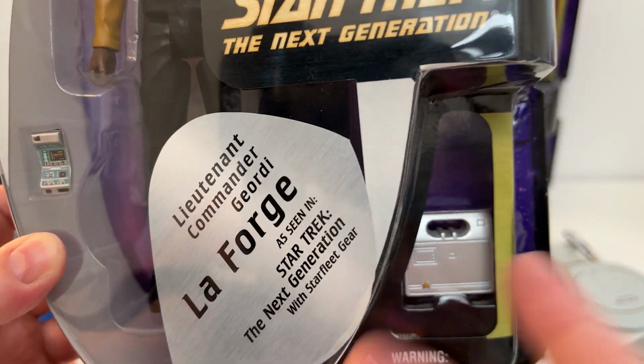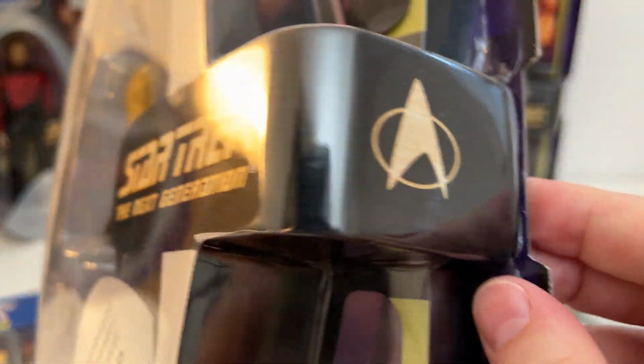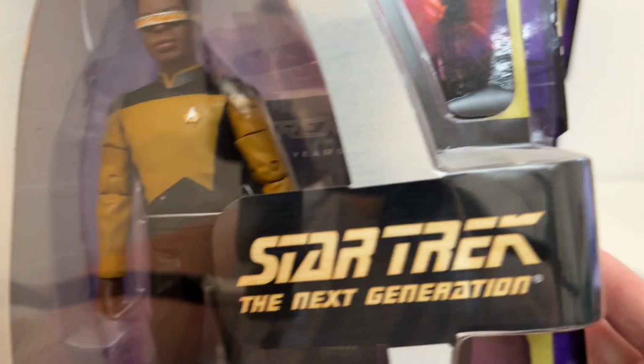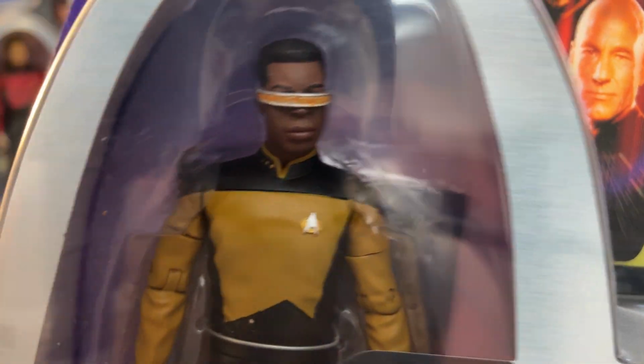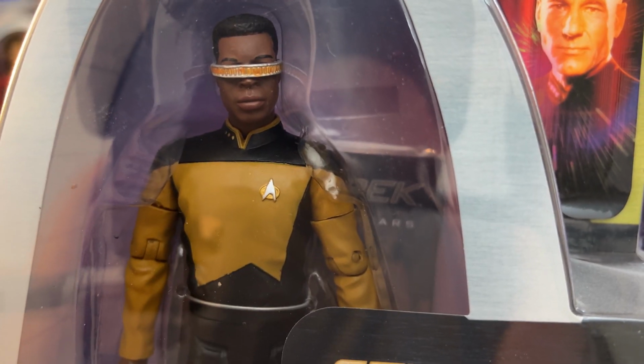Sometimes these get cattywampus for whatever reason. I don't know why. These don't open. These have never been opened. Let's see, Starfleet gear. So he's got his engineering case. He also has his tricorder. But yeah, and that's LeVar Burton. And no stand. Just Starfleet gear. It's a very strange distinction.